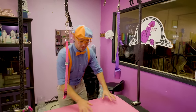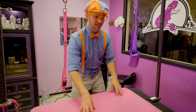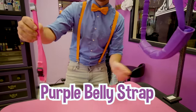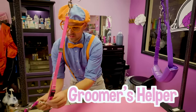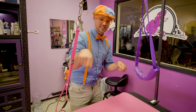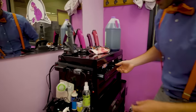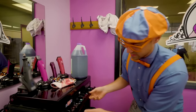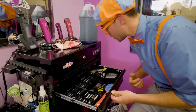Check it out! Look at this pink platform. Yeah, this is what all the pooches stand on. And this is a nice purple belly strap right here. And then a neck strap. Yeah, this is called a groomer's helper. So then, it makes sure that the pooch doesn't fall off the table while it's getting groomed. Hey, come check this out. Whoa, see this toolbox? There's a lot of things that the groomers use inside this toolbox. Wow, that is so cool.